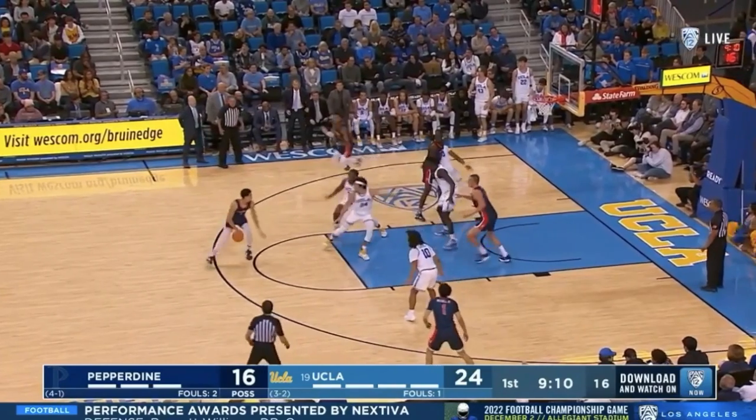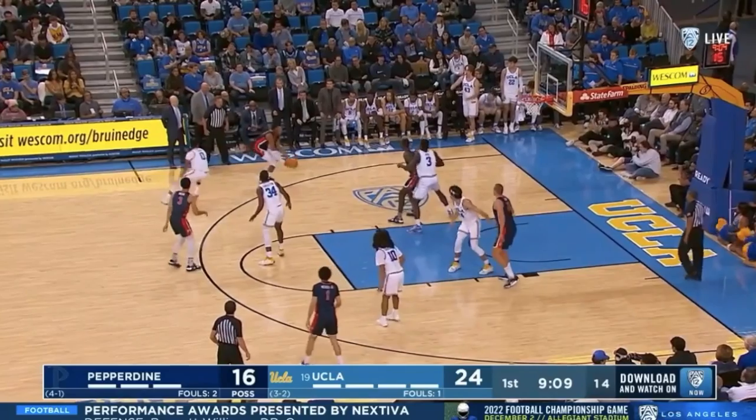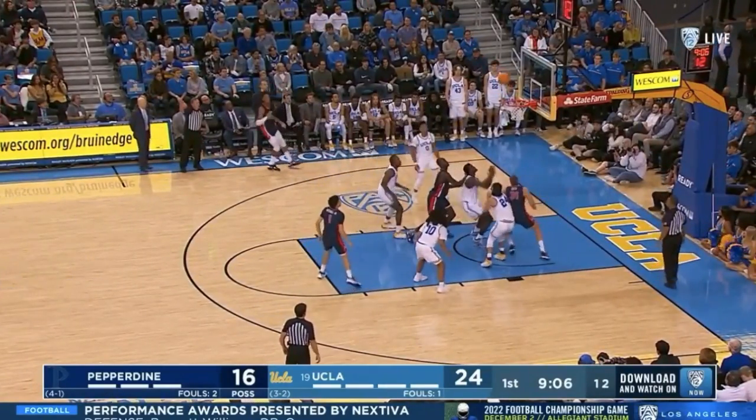Instead of driving to that in-between area or to the rim here, as he beats his defender, he opts for a harder look by not attacking the advantage he created, and just takes a step-back jumper that allows for his guy to have a chance to get back in the possession.